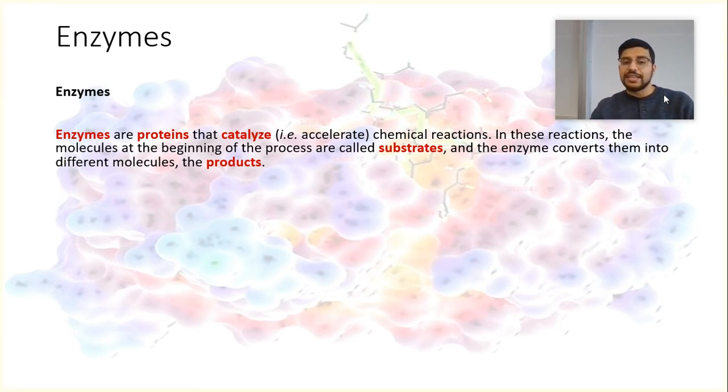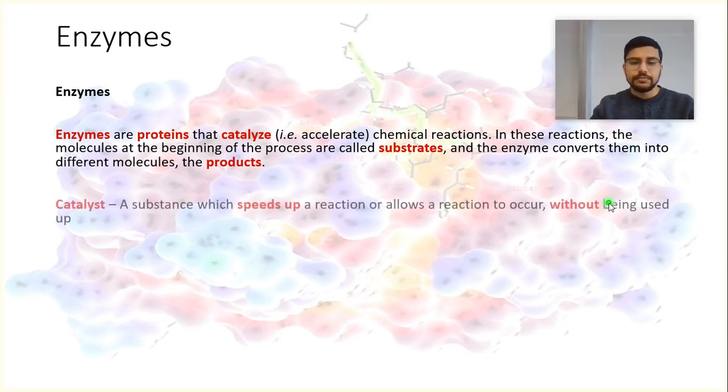So in our body, we have enzymes. They are catalysts, they're just biological catalysts, and they're going to help us convert molecules from one form into another. We start off with what are called substrates. The enzyme is going to convert a substrate into what we call a product. A catalyst, by definition, is just a substance that speeds up or increases the reaction rate.